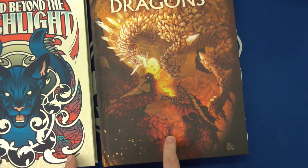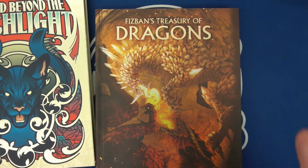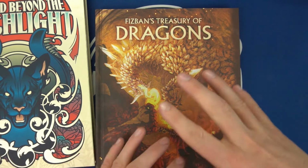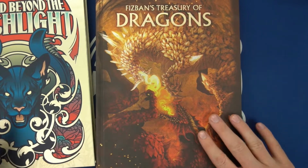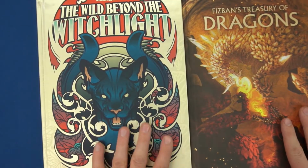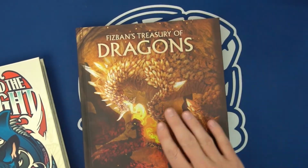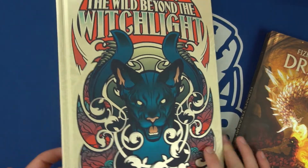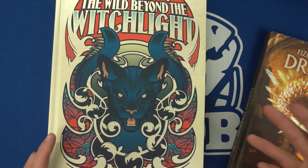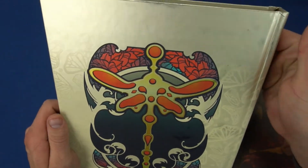With these books, Wizards of the Coast will continue to print the regular versions, with their own D&D branding, black on red with a picture of something, like another dragon, but it won't be this alternate art one. And I like how they've done these new ones because they have their own theme. You got this gold treasury look for the Fizban's Treasury of Dragons, and you got this Wild Beyond the Witchlight that just absolutely pops. They're more rare in the scope of things, and I believe they are only a limited printing, so they print them and then they're done with them.